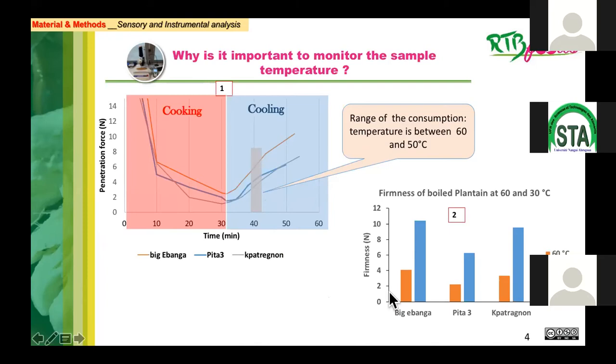If the temperature of the products is not controlled at the time of tasting, a great variation in firmness can be observed between panelists for the same product, and then they evaluate the product differently from each other. On the other hand, if the tasting is done at 60 degrees and the instrumental analysis at 30 degrees, then the difference in texture measured will certainly not be the same.